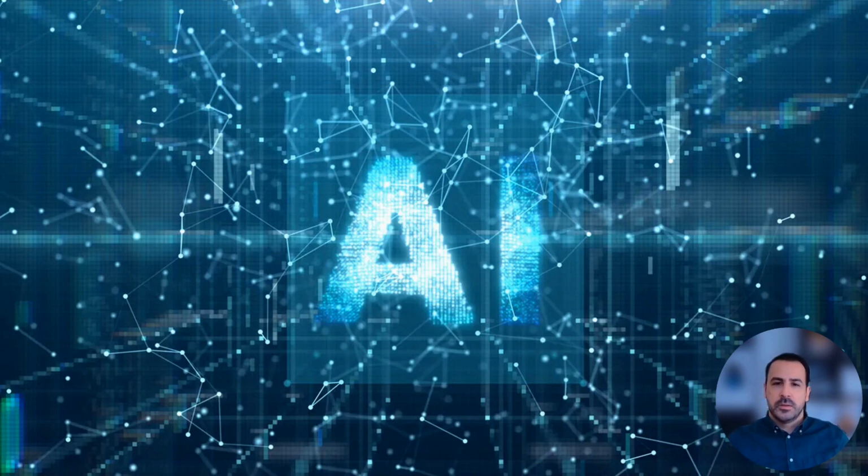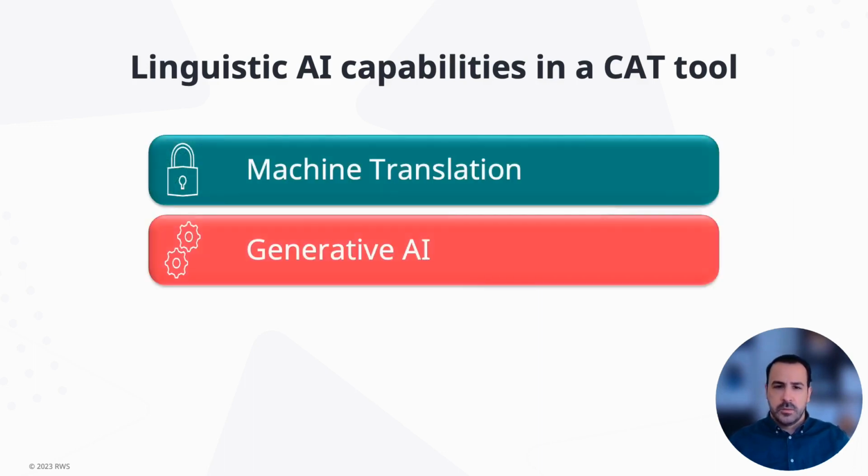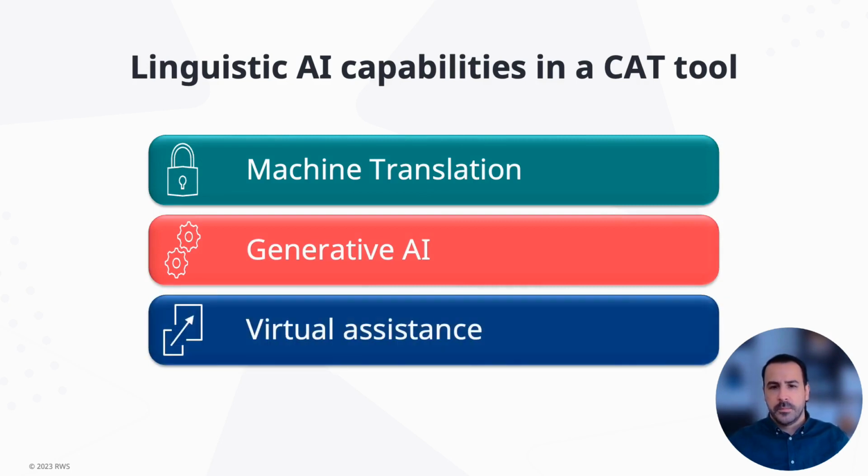Natural language processing research led to the development of machine translation technology from the early rule-based systems through to statistical and then neural machine translation. In more recent times, Linguistic AI has taken off with new systems that can generate feedback to prompts that are given. So what Linguistic AI capabilities can be embedded into computer-assisted translation tools? Linguistic AI can offer many different use cases, such as machine translation, generative AI, and virtual assistant. Let's look at each of those in a little more detail.